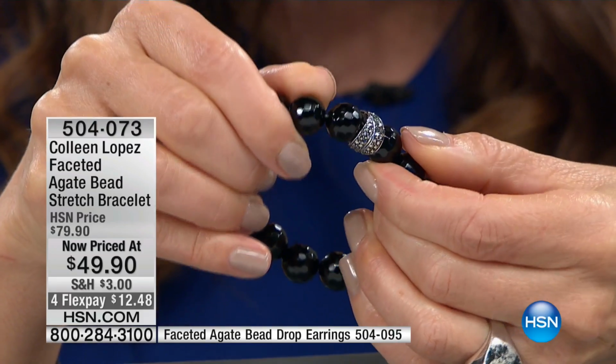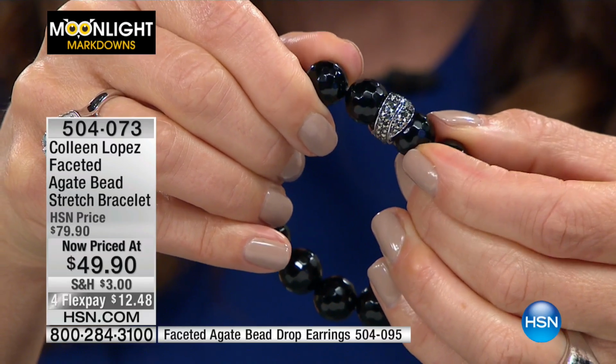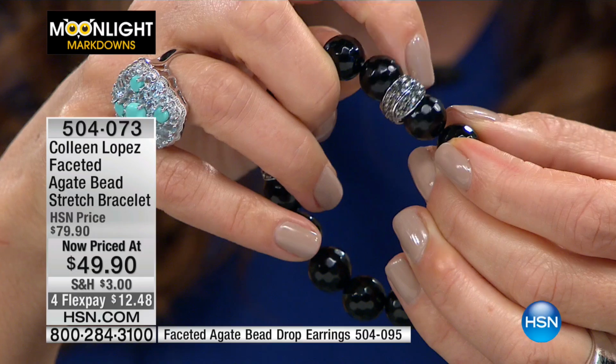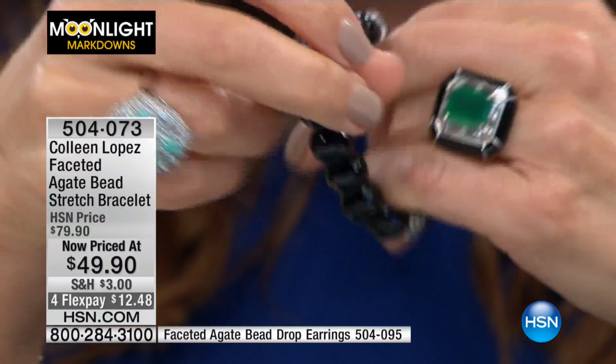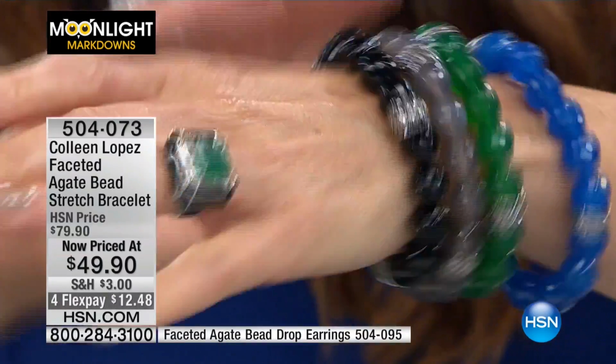And it's often set with the culet side up, which gives a little extra sparkle and faceting. So it's almost like the diamond point of the stone is facing up. Isn't that pretty? You have 3 of those stations all the way around. It's really flexible and easy to put on.